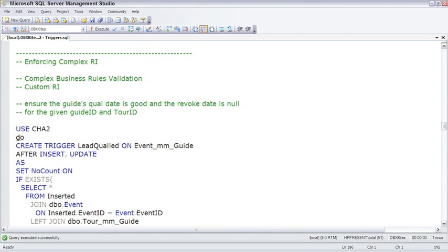So it's a good idea to use triggers for nice, tight validation of parts of the database, rules for the database, but not necessarily all the business rules.